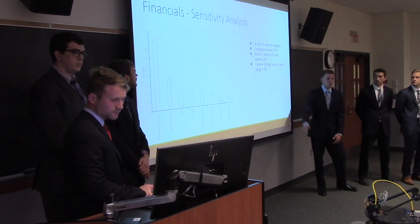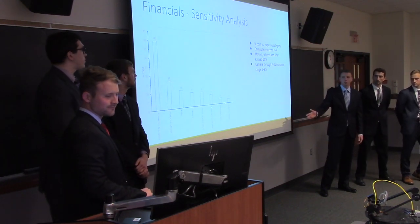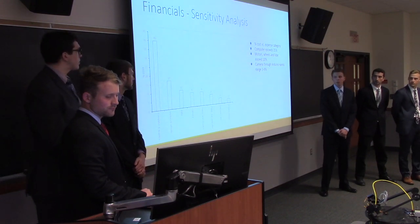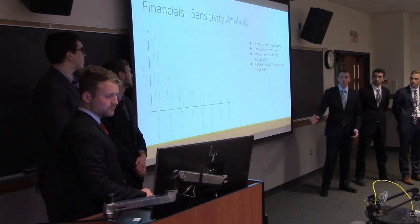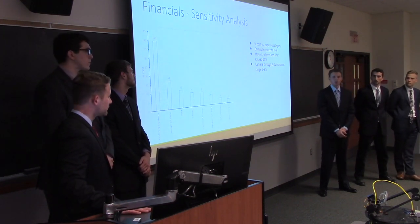This is a graph of our sensitivity analysis. This shows the percent cost versus our different expense categories. As you can see from this bar graph, the computer was a significant portion of our budget, with almost 40%. If that were to change, that would have a very significant influence on the total project cost.